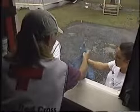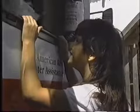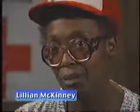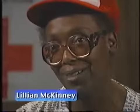It's a lot of hard work. It's not all going to ride on the ERV. It's mopping floors. It's not just saying I'm going out on disaster and then go home. It's serving food. It's playing with children. It's guiding children. It's a great feeling. It's an indescribable feeling that you have.